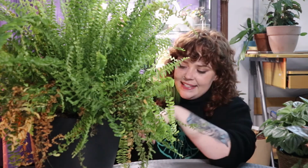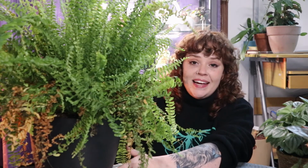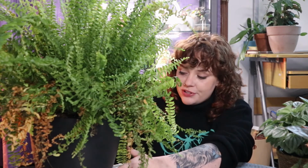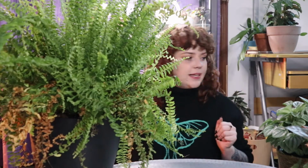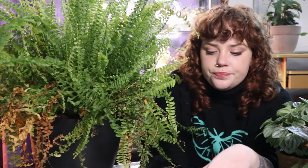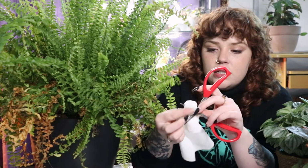In my care. It's in a self-watering pot, which I don't think I've ever used before, so I'm just winging that. I have no idea how you're supposed to know when the tray is empty and things. I guess let's get into the video. So just going to disinfect my little shears before we get started.